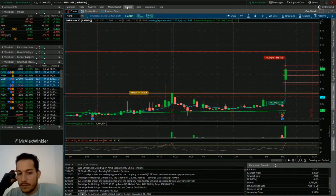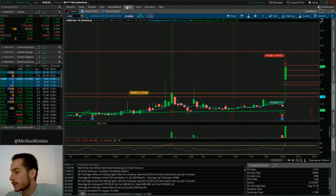This one has no new news, but it's still doing really well. Quick little recap, guys. This one has a 3 million float. That's a beautiful spike ability. Q2 earnings, I'm actually surprised the catalyst is doing such a good job. It's a Cayman Islands insurance company. The 3 million float on OXBR is probably the prize behind it. It doesn't have a crazy amount of dollar volume on the day, but 63 million is okay, especially considering the overall market cap of 14 million, which is absolutely tiny.